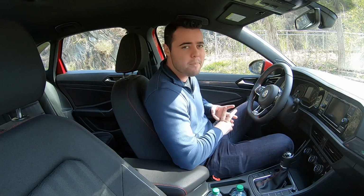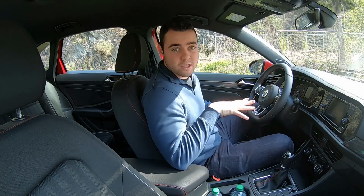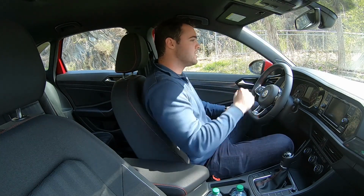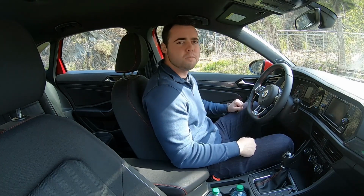Standard 18-inch wheels, keyless entry, rain-sensing wipers, and some of the crash and safety technology in this car is really impressive for the price. We have automatic collision avoidance with automatic braking, so if a car is stopped in the middle of the road ahead of you, the car will sense that and slow itself down to prevent an accident. We've got blind spot monitoring.